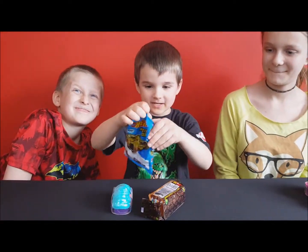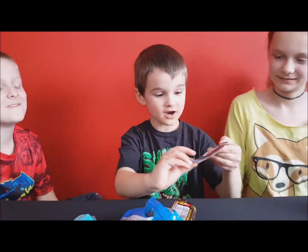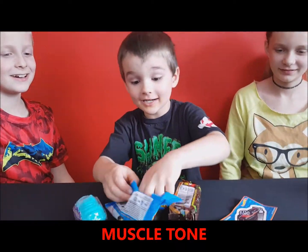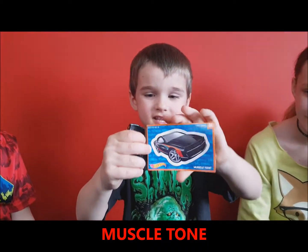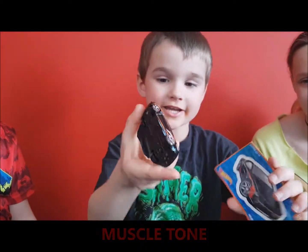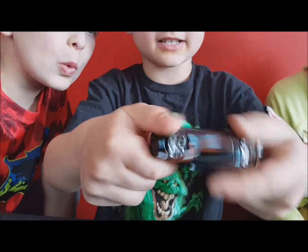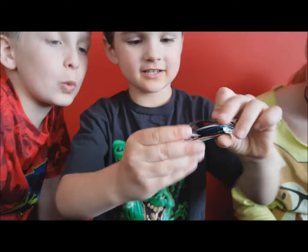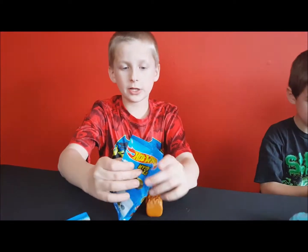I am going to be opening Hot Wheels. Comes with a cake. That's the card I got. If it has this kind of sticker, then it means it's the card you got. I cast the windows rolled down. And here's the back of it. Okay. Now I'm going to be opening Hot Wheels.